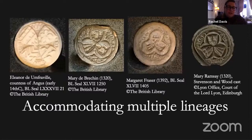We can now turn to the evolution of marshalling arms that culminated in quartered shields, like the one we saw in the seal of Mary Stuart, Countess of Angus, dating from 1459. Earlier armorial seals kept the shields representing women's lineages and territorial claims separate. I have several examples here. As you can see, I've got the seal of Eleanor Umfraville, Countess of Angus, which dates to the early 14th century. The seal design shows four shields conjoined at their bases in the center of the seal.